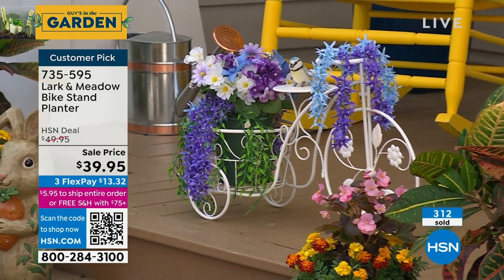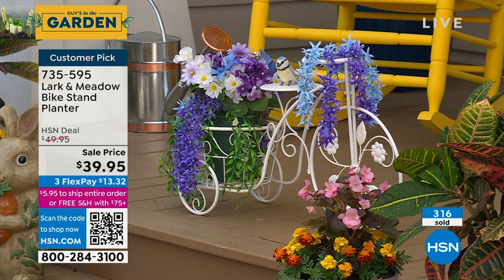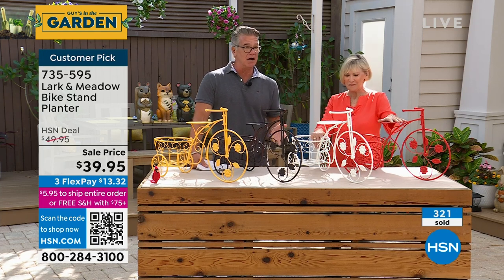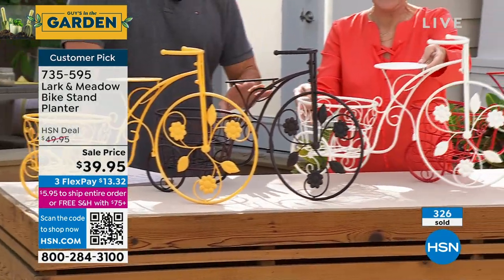But this is going to be a great addition to your front lawn to invite your guests, a great place for your deck or your patio, just to have something gorgeous in your yard that's going to be so inviting in any one of these gorgeous colors. You can't go wrong. All right, so here's what I'll tell you. You can see our little clicker counter there is moving like a fan. It's starting to fly. I will keep you updated as to the quantity.